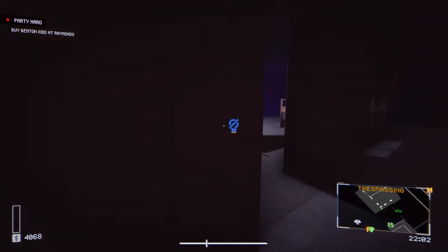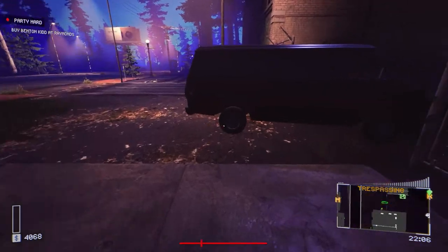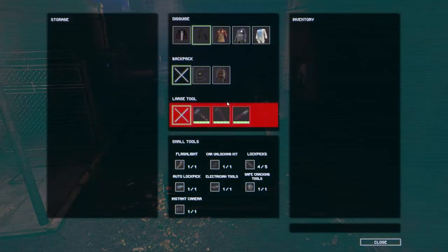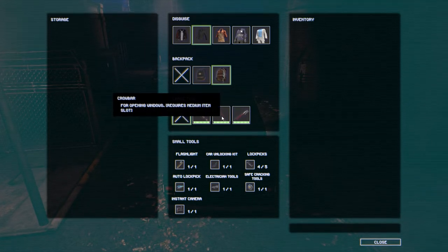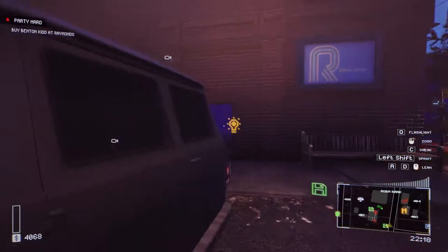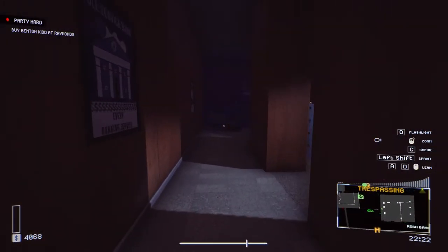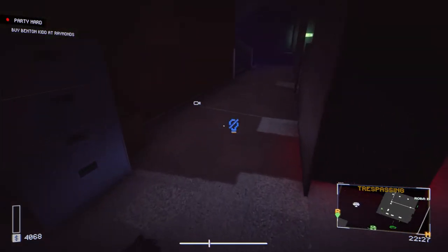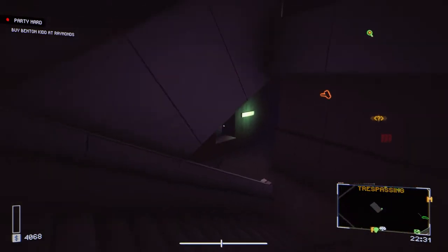You saw me, but... wasn't particularly fast. Okay. That was a bit annoying. Change equipment. Yes, give me the bag, please. Crowbar, bolt cutters. Probably the crowbar, if anything. Moving on. Okay, we good.